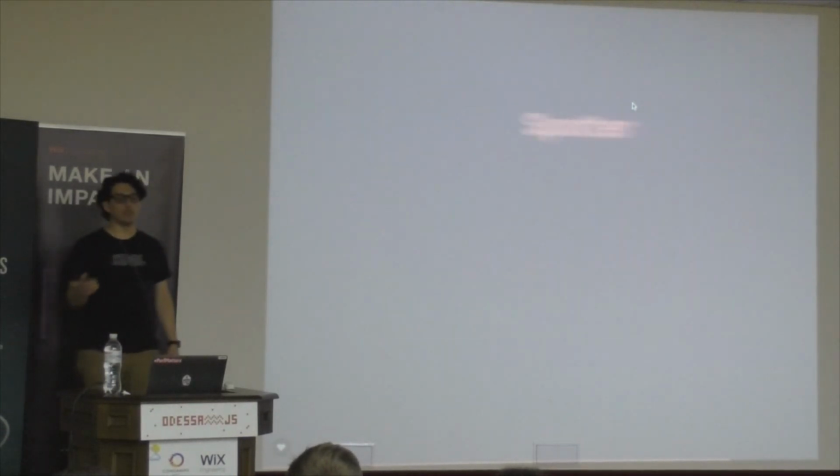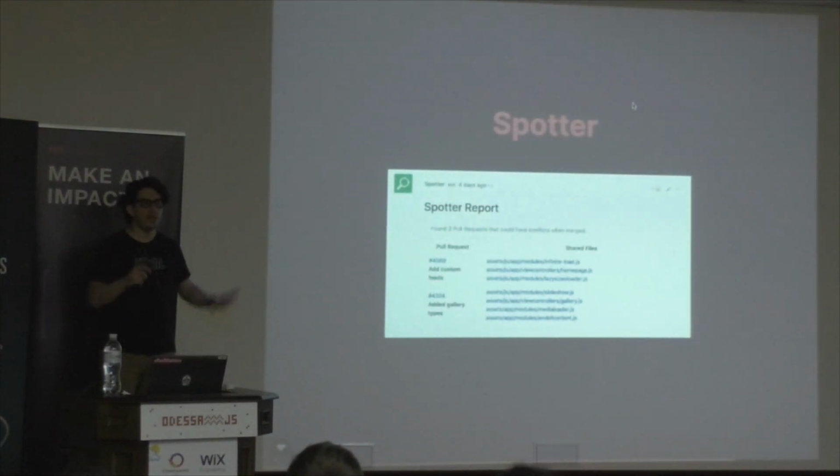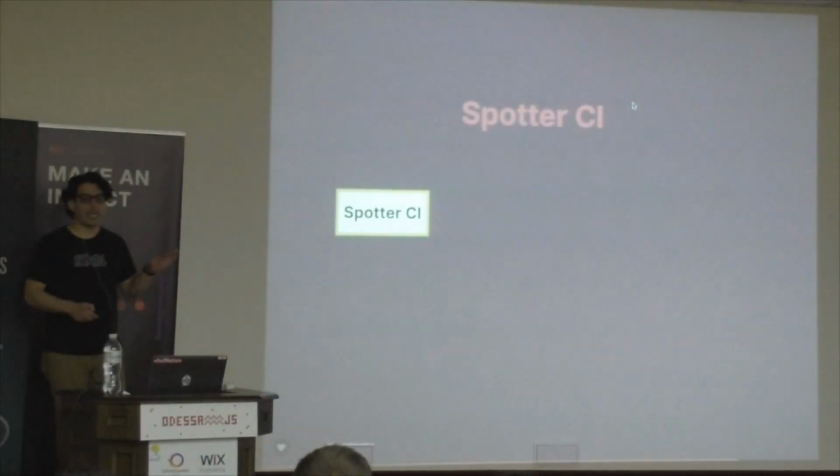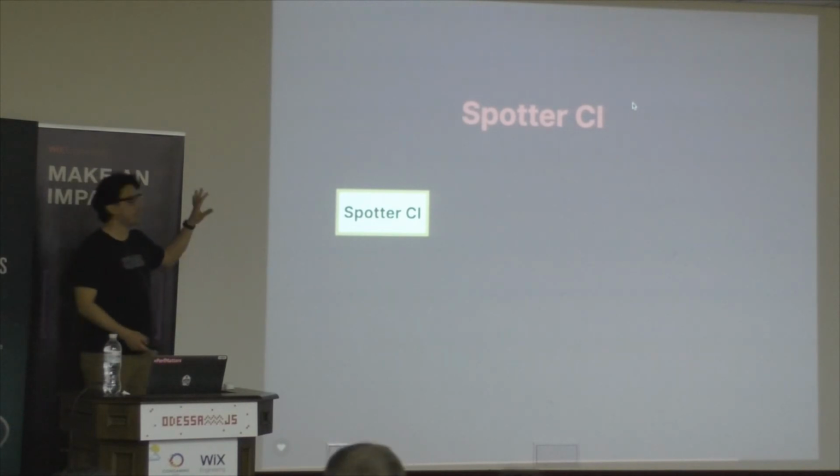And I built this tool called Spotter a while ago that has nothing to do with performance. It just tells you if there are any other open pull requests that are working on your same files. And I thought, how can we use that and start integrating it on our CI? So I thought about Spotter CI.